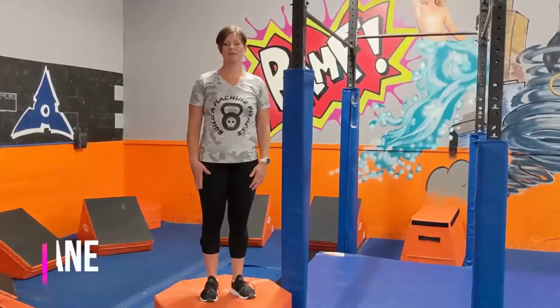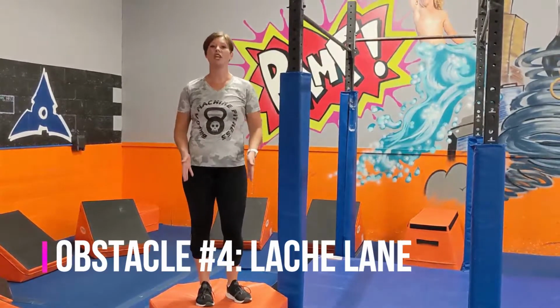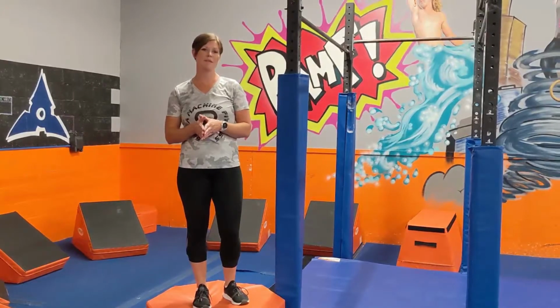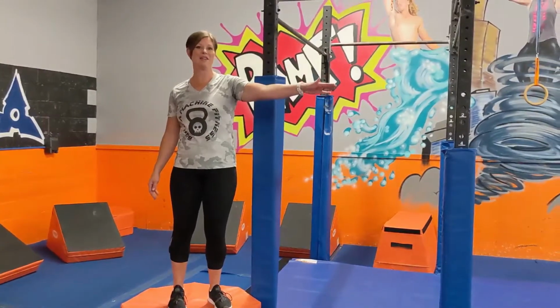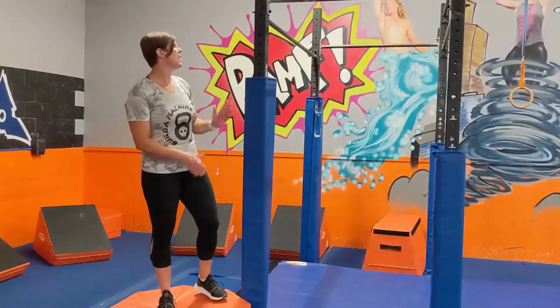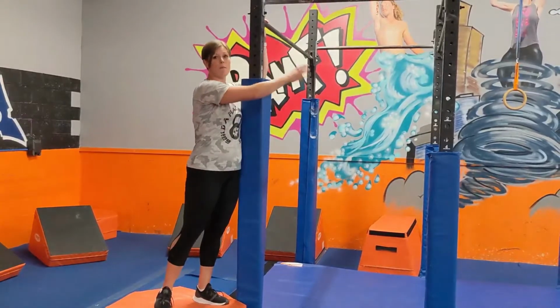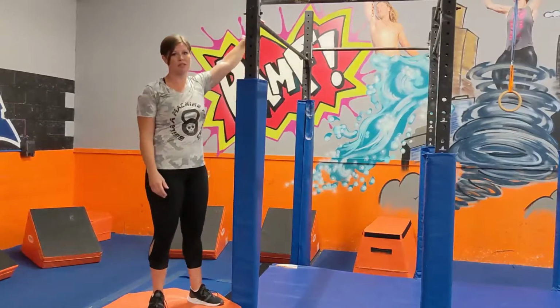Clear. Okay, obstacle four is lache lane. Your starting platform is the orange octagon which you just finished the previous obstacle on. Your finishing platform is the wooden box at the end of the outside of the rig. This is a hands-only obstacle. In play, you have four bars within the middle of the rig and one bar on the side. They will all be clearly marked with tape.